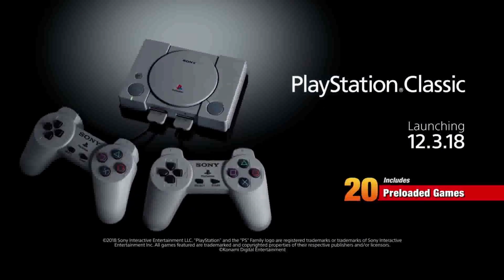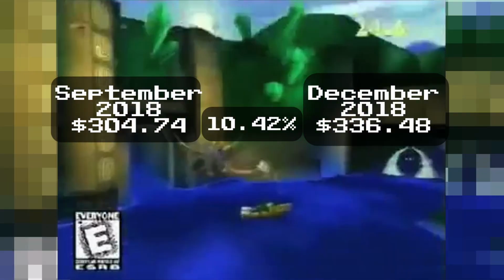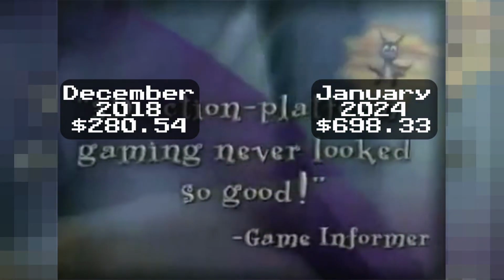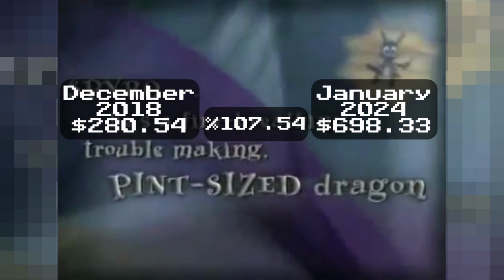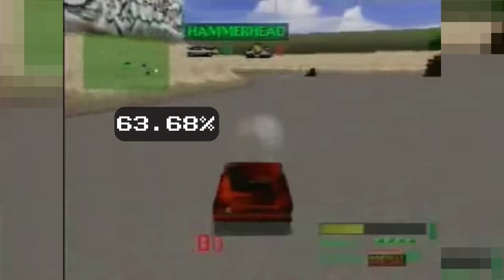For the sample games, from September 2018 to December 2018, the price grew 10.42%. From December 2018 to January 2024, the total price of all the games sampled went from being purchasable for $280.54 to $698.33, growing 107.54%. From the beginning, the Classic games were cheaper than the games sampled. That being said, the Classic games only grew 63.8%, while the sample games grew 107.54%.